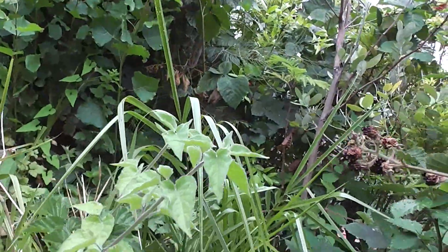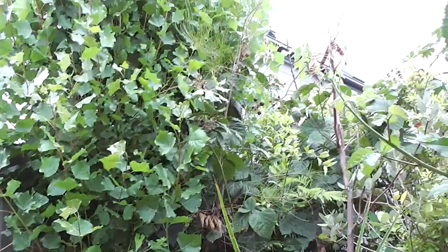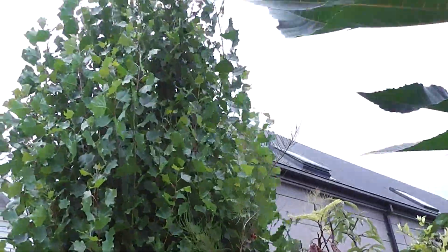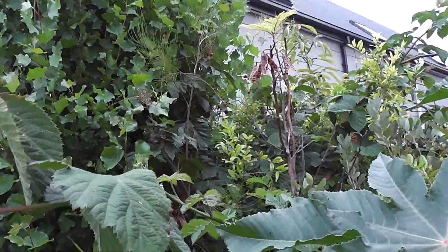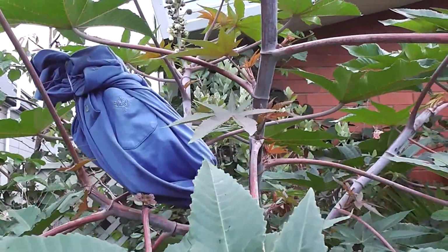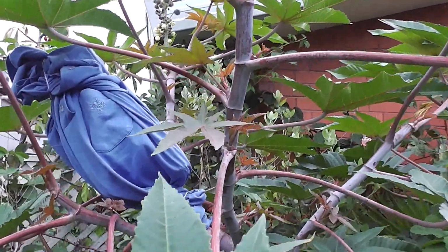I've already cut this poplar pretty much down to about 6 feet high, 2 metres high, earlier this year. It's grown all that much. Because it's in the ground, it's got huge roots, obviously. There's a shirt tying up a seed thing so I can collect all the seeds.